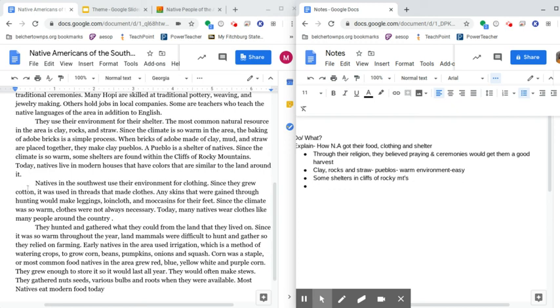The next paragraph says natives in the Southwest use their environment for clothing. Here we go, we have more examples. Since they grew cotton, it was used in threads that made clothes. Any skins that were gained through hunting would make leggings, loincloth, and moccasins for their feet. Since the climate was so warm, clothes were not always necessary. Today, many Native Americans wear clothes like many people around the country. So again, you're living in the desert, it's super hot. So it's not like you need hats or blankets, but they did grow cotton.